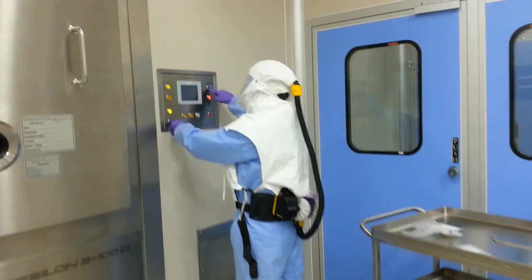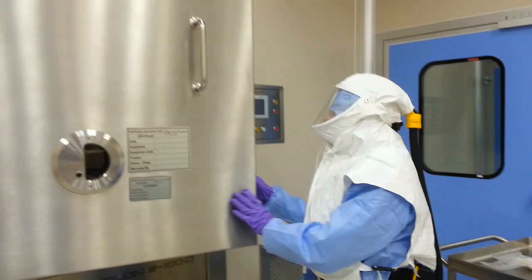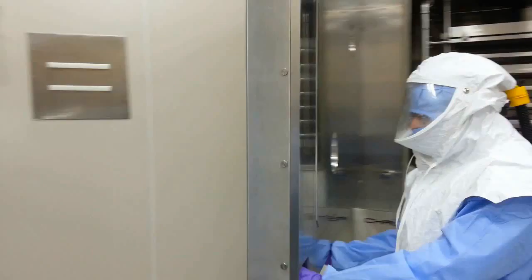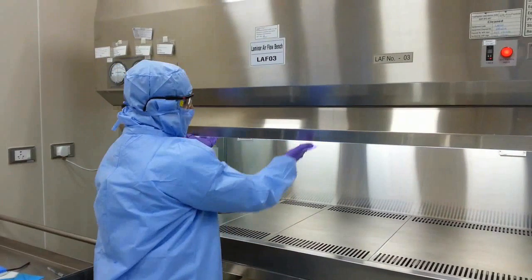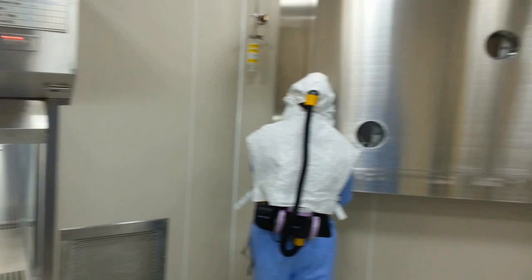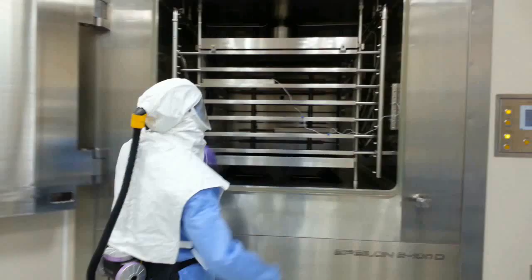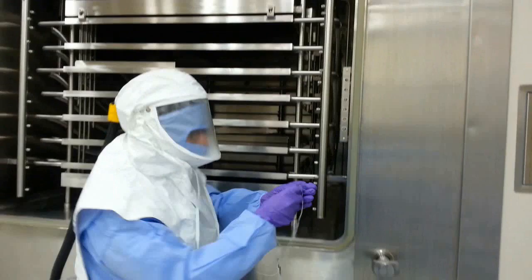So again, this is one of the challenges that we get to, and we would sort of label this as don't try this one at home, because this is one of the more complicated lyophilizers in terms of the size and the door to be able to have containment. So we have a very large door. We have trays that are at an elevation that makes it difficult for the operator to work.